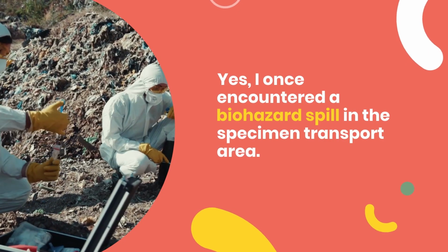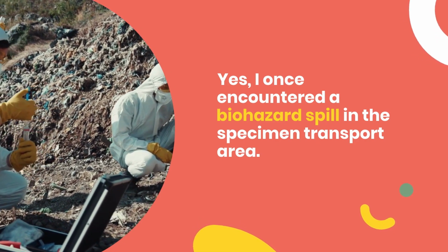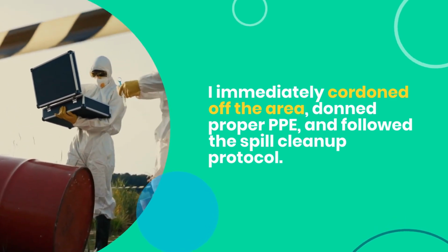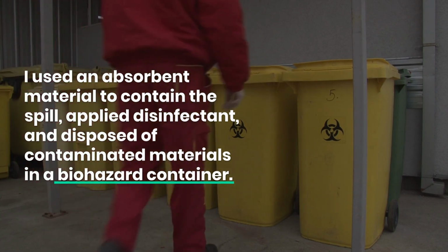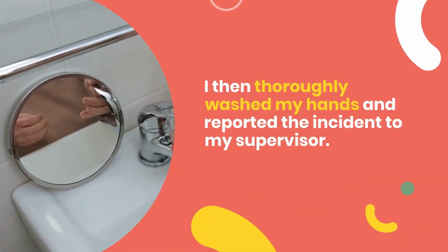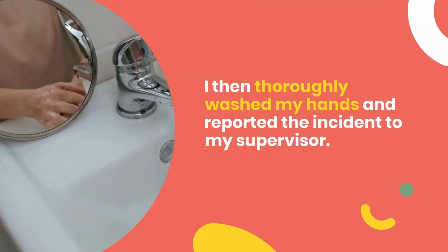Yes, I once encountered a biohazard spill in the specimen transport area. I immediately cordoned off the area, donned proper PPE, and followed the spill cleanup protocol. I used an absorbent material to contain the spill, applied disinfectant, and disposed of contaminated materials in a biohazard container. I then thoroughly washed my hands and reported the incident to my supervisor.